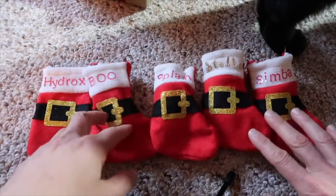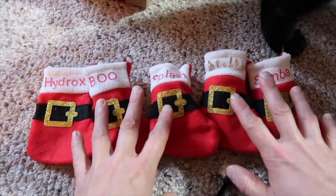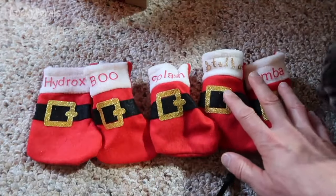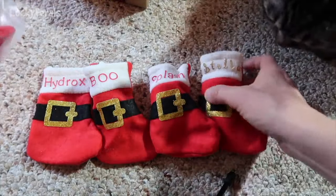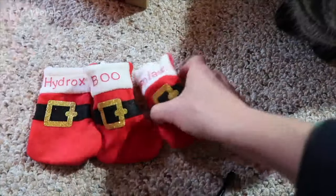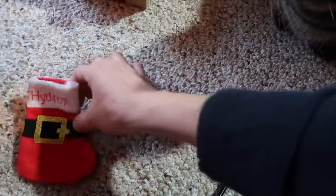The cats each have their own little stockings from Zoa, and there's toys in here, but they're not gonna get the toys yet. What I'm gonna do is I'm gonna put these back in the bag. Simba wants his. Simba, you're not getting it yet. And this is what they are gonna get when I come back from Christmas, they're going to get their stockings then.